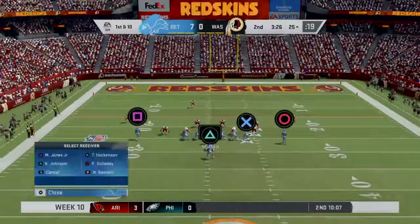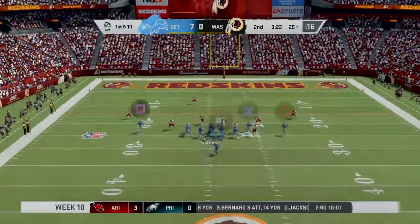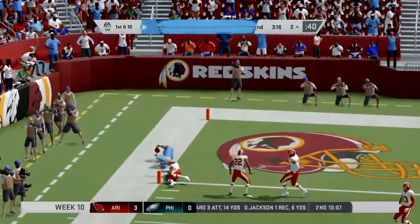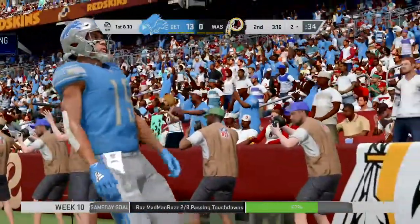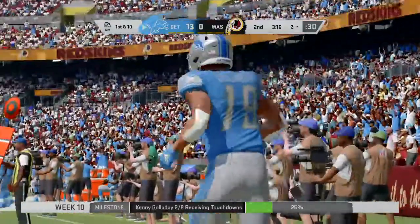Now on the heels of that run by Johnson, here's another 1st and 10. Back to throw, Stafford. He'll get this one to Galladay. And he'll get into the end zone. Touchdown, Detroit. Kenny Galladay, his 2nd touchdown on the season. And the Lions are able to extend their lead.